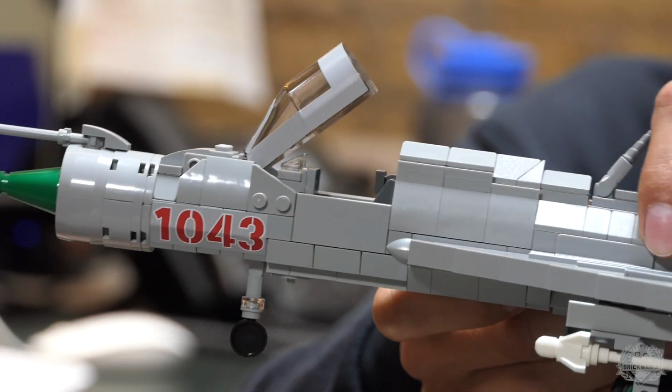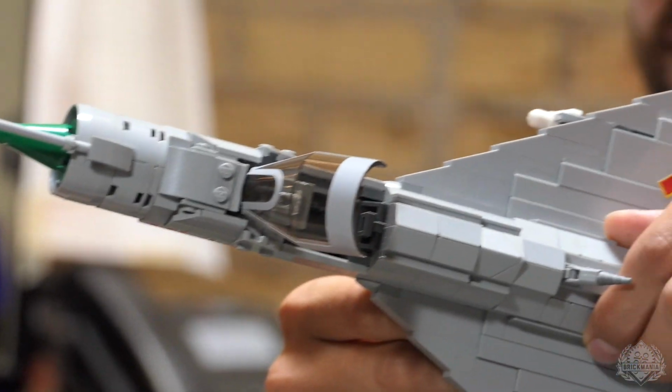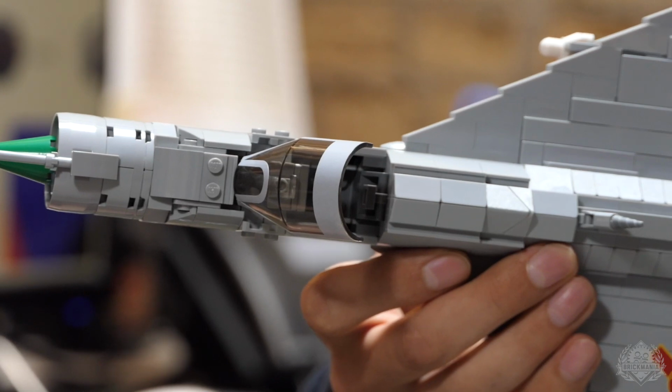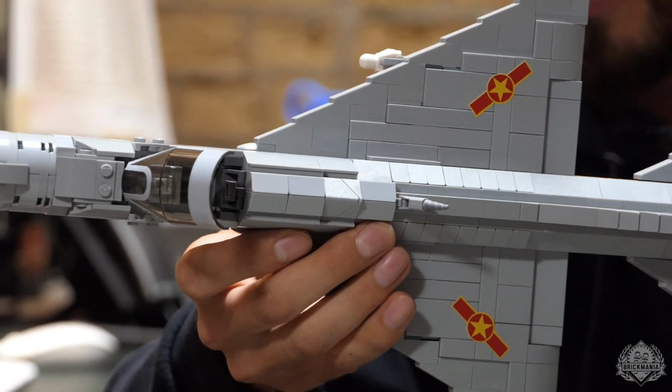It's really tiny in real life. It's a very small cockpit. Fuselage only 4 bricks wide. So that's always a challenge to fit a minifigure, which is like 3 bricks wide. It's a little bit more forgiving when it is 4 bricks wide, but a lot of airplanes I find are 3.5 bricks wide, so a little more forgiving on this model.